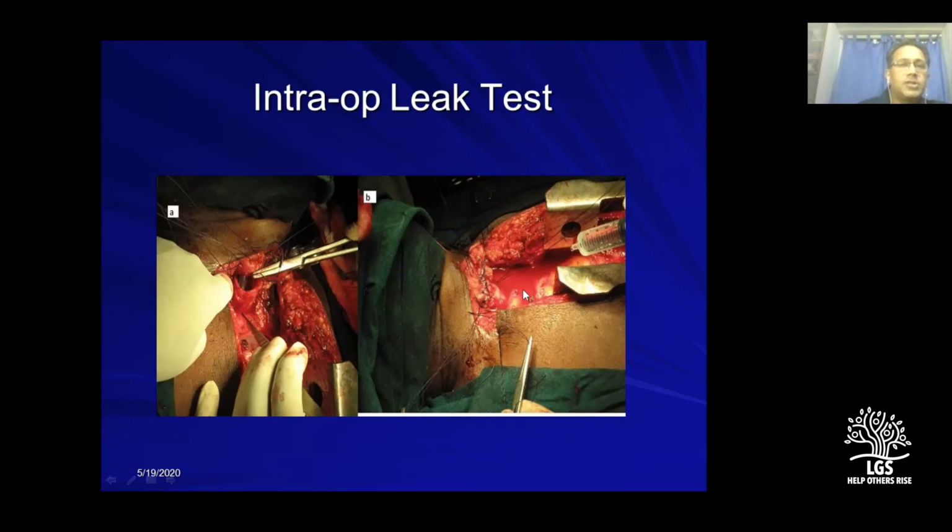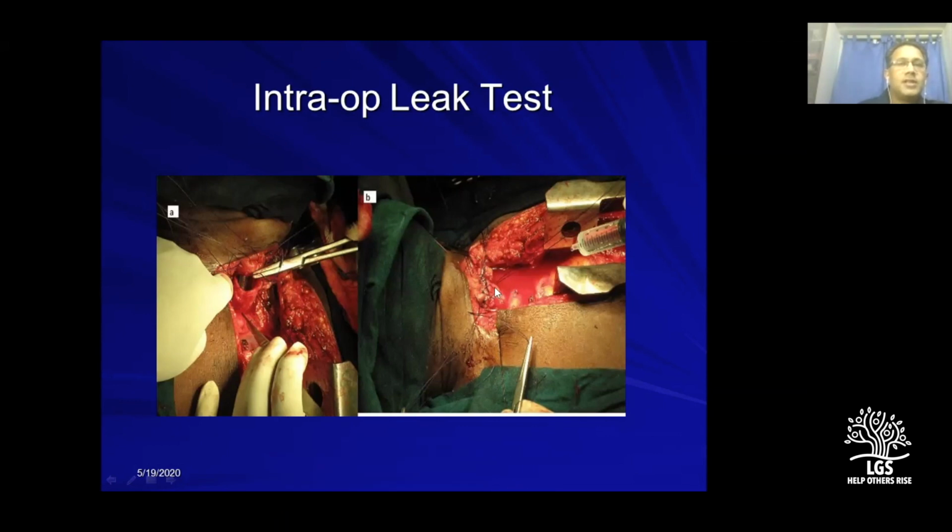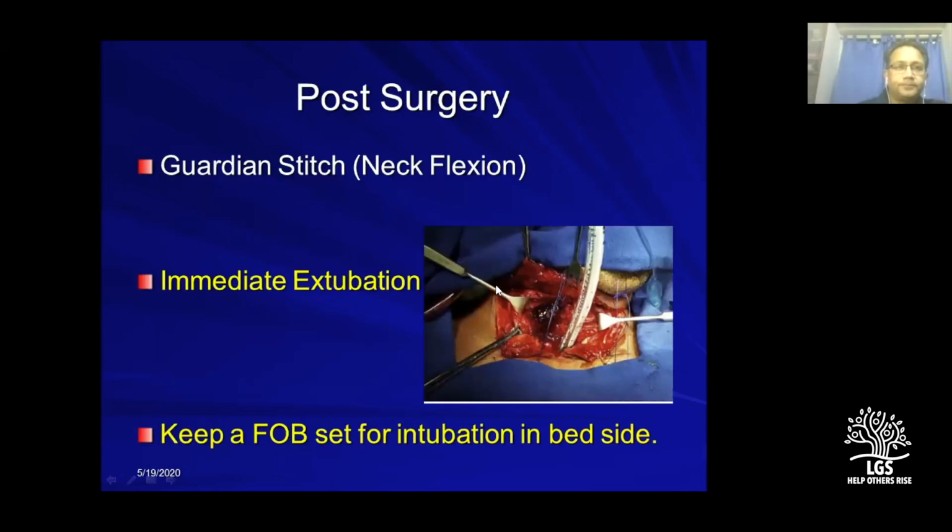At the end of the procedure, we do what is called the intraoperative leak test. We flood the field with normal saline. We ask the anesthetist to withdraw the endotracheal tube to some extent and give positive pressure. In case there is any bubbling, it will be noted intraoperatively, and you could reinforce that particular area. But if you have done a proper mobilization and a proper anastomosis and the intraoperative test is negative, it is highly unlikely that you would have a major problem at any point of time.